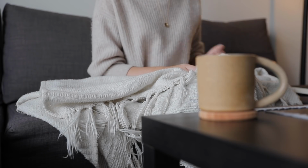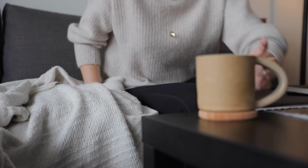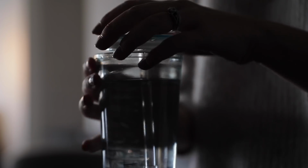And then after a few minutes of this, I'll bring my mug back to the kitchen and grab my water cup so I can refill it. During the workday, I can often forget to be taking in enough liquids, so it's really important to me to be drinking water early in the morning.